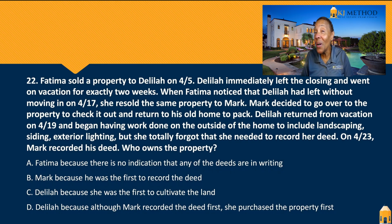So what's the rule here, guys? The rule here is who gave constructive notice first. When we are going like, who owns it? Who owns it? I want you to think, who gave constructive notice first? You could give constructive notice in 3 ways. You can move in first, you could record first, or you could cultivate the land first, which means doing activity at the house first. Okay?